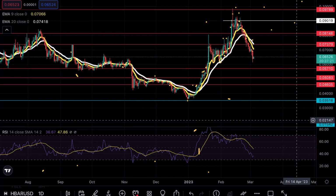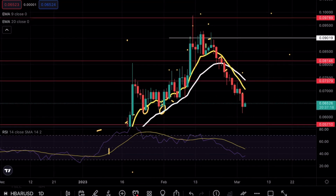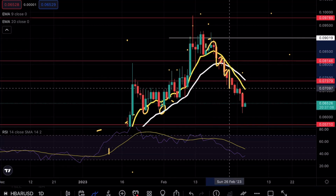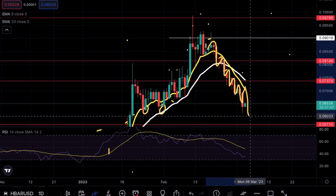Now looking at HBAR even on the daily time frame, I mentioned to you guys this daily gravestone doji, which I did talk about in yesterday's video as well, which was a very nice factor in terms of this massive move. But right now we have seen multiple consecutive days of red without any sort of continuation.